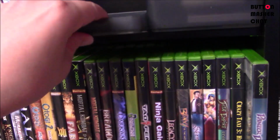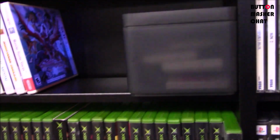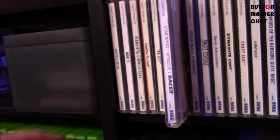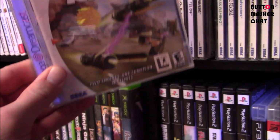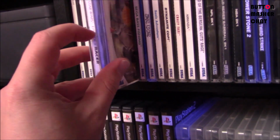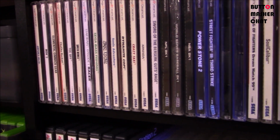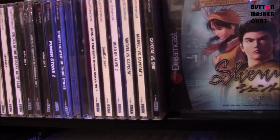Like I said, I haven't really added much to that collection, aside from the TurboGrafx 16. That is something I picked up this year. Back to the Dreamcast stuff. I finally reacquired Star Wars Episode 1 Racer on Dreamcast. One of the best racing games on the system. Also great on 64 as well. But I definitely think its peak on the Dreamcast.